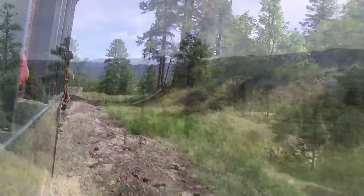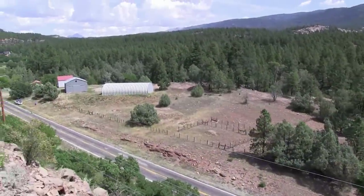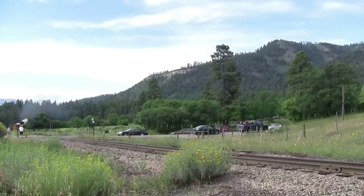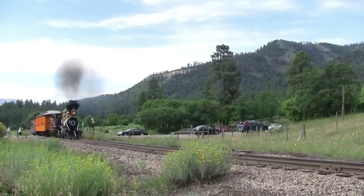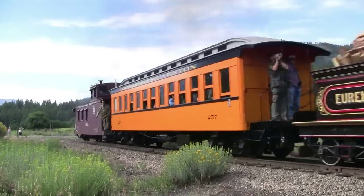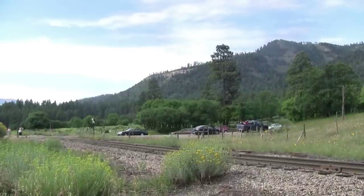Tall pine trees surround the line on both sides as the train climbs further and further up the mountain, leaving civilization behind. Eureka approaches the crossing over Highway 250. This is the last public road crossing on the line until Silverton. About a mile ahead, the train will make one more stop for servicing at Rockwood.